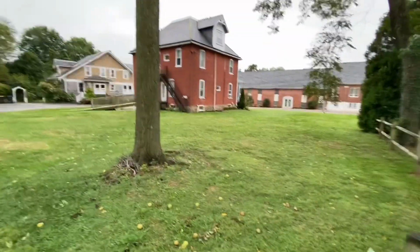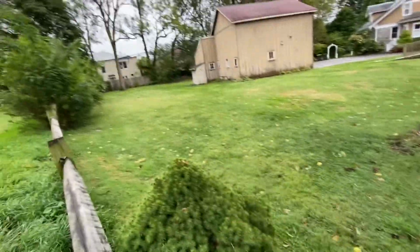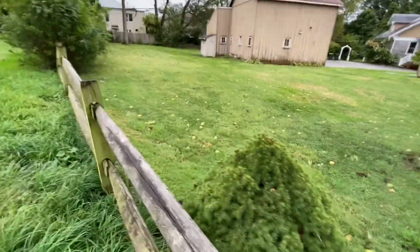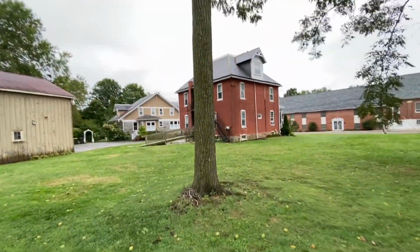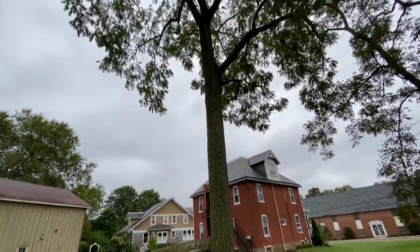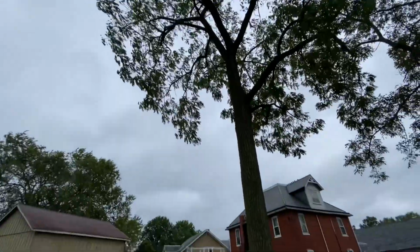I gotta sneak behind this house here. Look at them all out here. And they're huge. I mean, they're like the size of baseballs, man. Look at that. I'm pretty sure that that's an English walnut. But we're gonna get a couple.